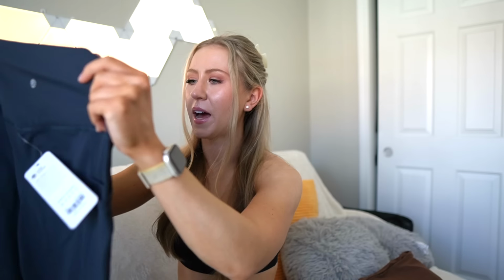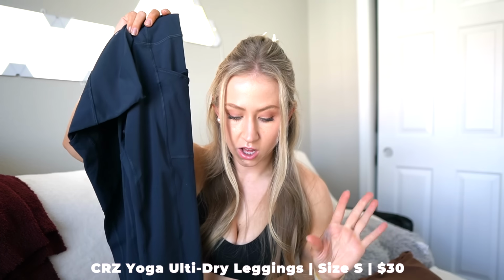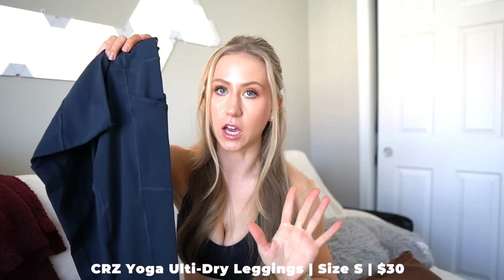And lastly, I found a pair of CRZ Yoga leggings that have no front seam. Again, none of these leggings with no front seams were viral TikTok leggings, but I just feel like I had to share because I like a no front seam legging. So these are the CRZ Yoga Ulti-Dry, that's kind of hard to say, leggings, $30, so not too bad. And they do have no front seam.